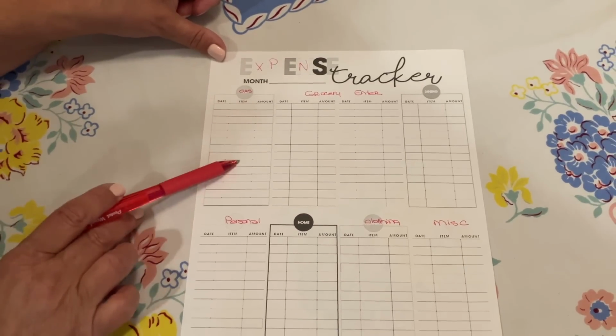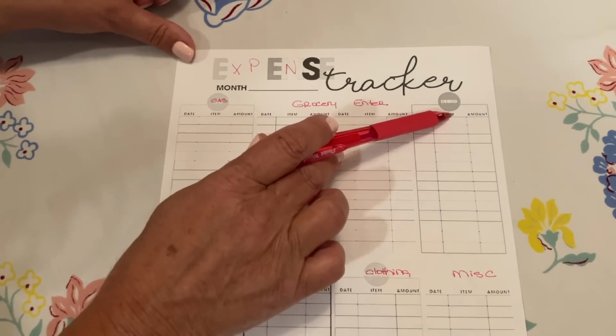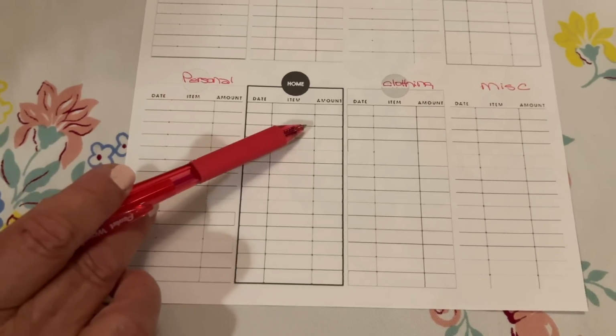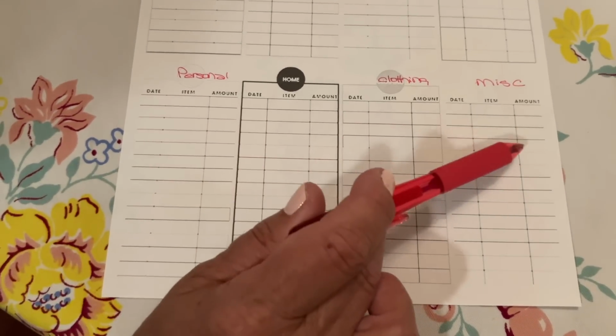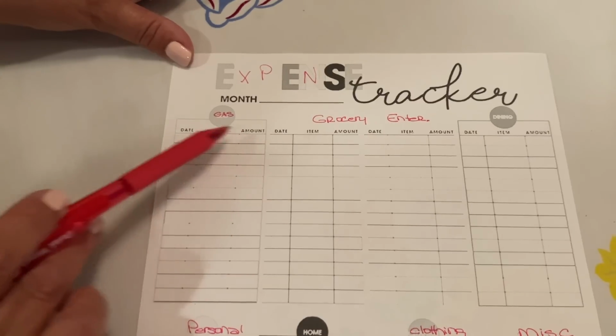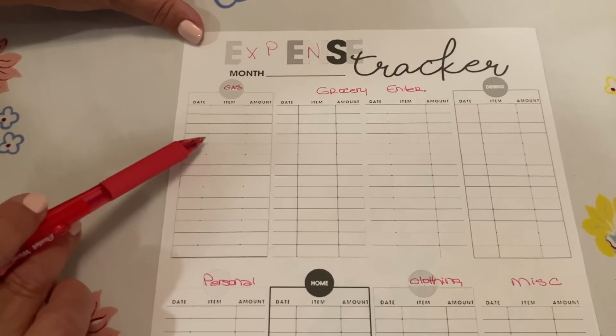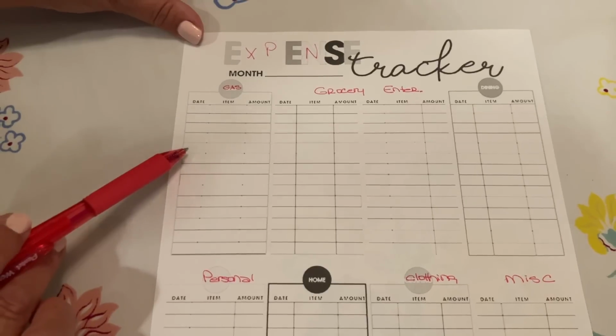You have a category for gas, groceries, entertainment, dining, personal items, home, clothing, miscellaneous. Each section has date, item, and amount, and you go right down the line. What this allows me to do is see exactly how much I am spending.